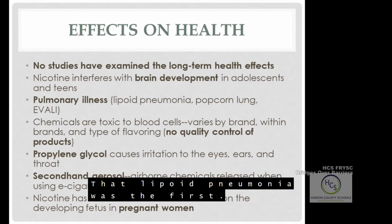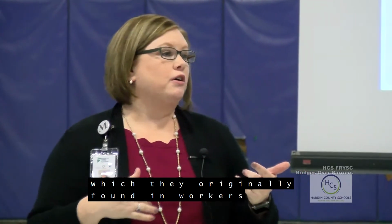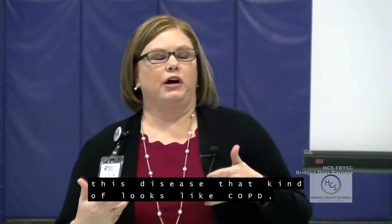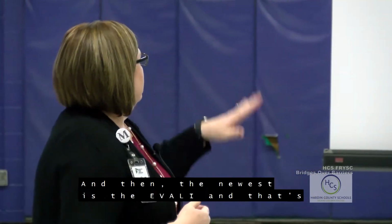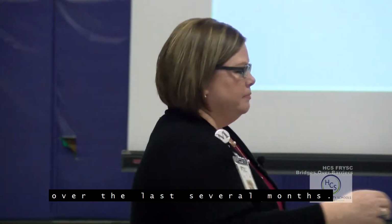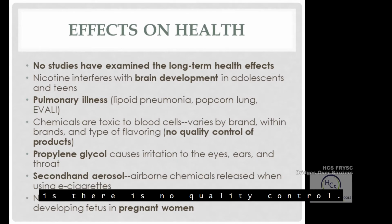That lipoid pneumonia was the first. And then the popcorn lung, which was linked to a certain chemical called diacetyl, which they originally found in workers who work in microwave popcorn factories. And that butter flavor, that chemical, was giving them this disease that kind of looks like COPD. And we're also seeing that with the vapes. And then the newest is the EVALI, and that's the one where we've been seeing the deaths recorded over the last several months. And then what you need to realize with these products is there is no quality control.